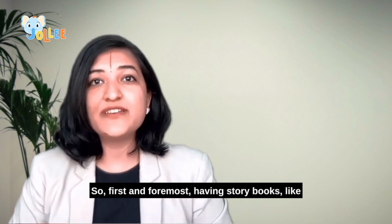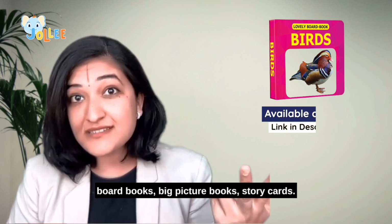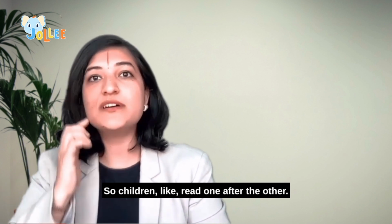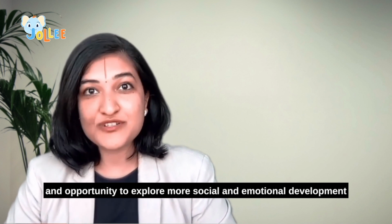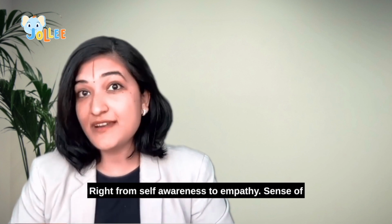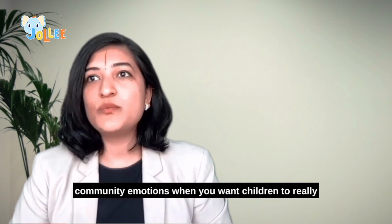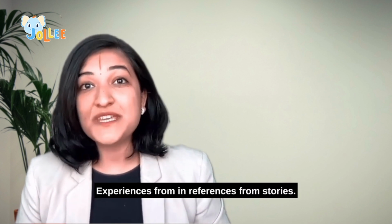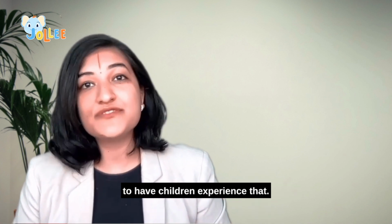First and foremost, have storybooks like board books, big picture books, and story cards. There are cards where a sequence of the story is given, so children read one after the other. In that, there is scope for talking and an opportunity to explore more social and emotional development areas that you want children to experience, right from self-awareness to empathy, sense of community, emotions. When you want children to express well, we have to feed them with those words, experiences and references from stories. And stories are a beautiful way to have children experience that.